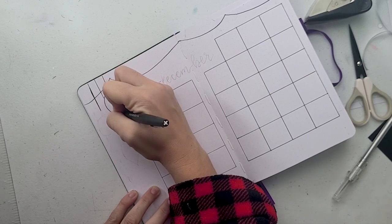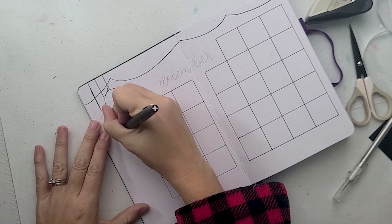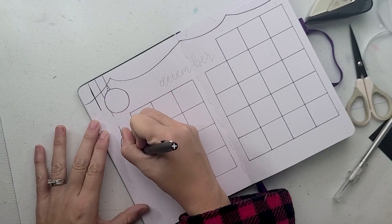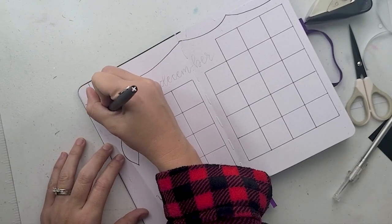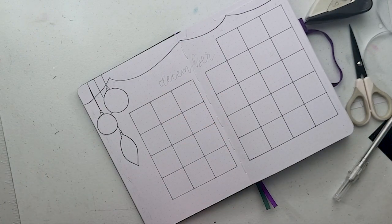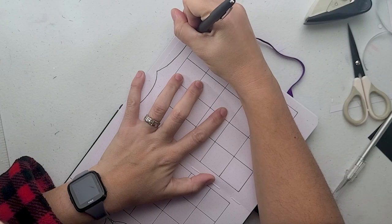So just drawing these ornaments that are hanging, and then, like I said, I will go through and do the little bit of lights. So I will put you to some music while I do this part. Just do not judge my doodling, as I am trying to get better at doodling. And the only way to get better is a lot of practice.